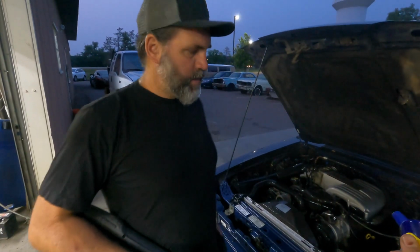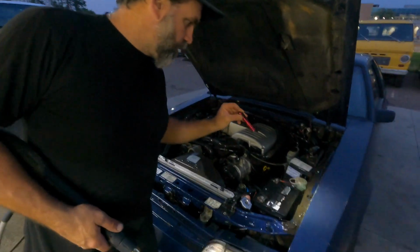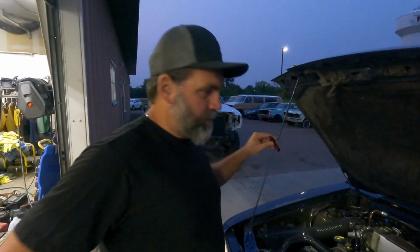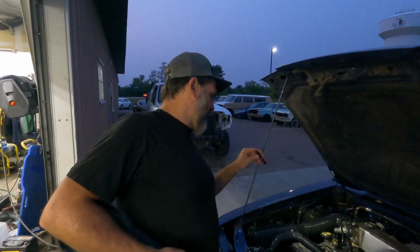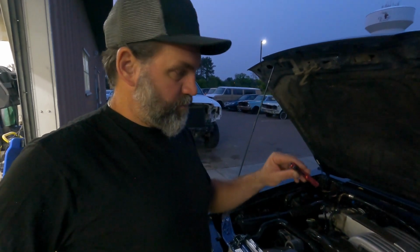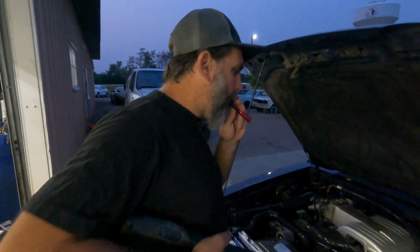Rust proofing is what makes it look dirty. Oh. If you look here, that looks like mud. That's all that rust proofing and undercoating. So on some high-end cars, like Trans Am, stuff like that, Dennis Collins is getting all of this off, which I guess is really difficult to do. We're not gonna try to do that today.